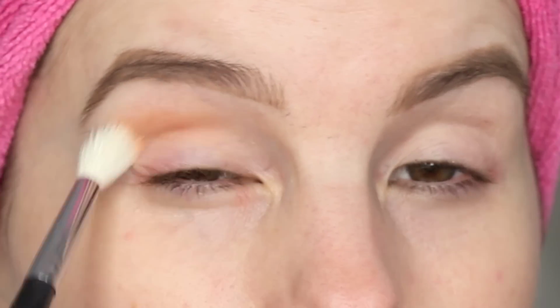First, I'm gonna go in with a mix of these two shades right here in the palette. And I'm gonna use, let's see, I gotta figure out what brush I'm gonna use today. Okay, I'm gonna go in with my Morphe 513 brush and get a mix of those two colors. And I'm just gonna go ahead and blend those in the crease.